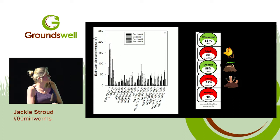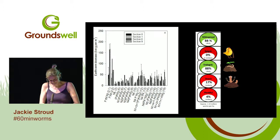And overall, the total population of worms on Broadbrook was 1.32 million. Compared to the national survey we just completed, the average overall from that was around 2.5 million. So in comparison, Broadbrook does have lower populations than the majority of fields in this country.